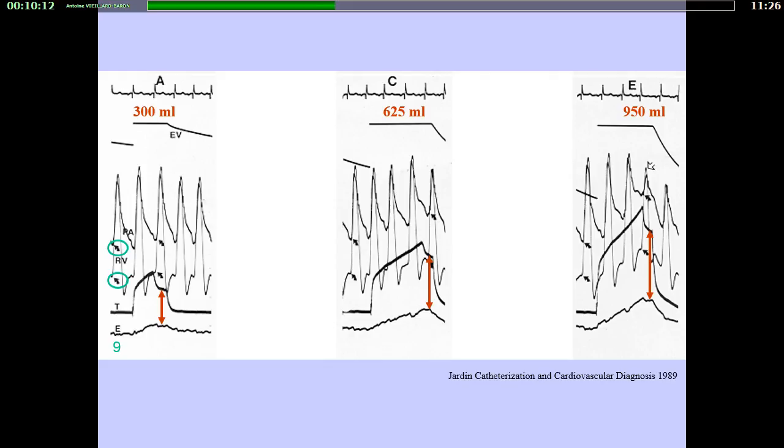This is the pressure that the right ventricle has to generate to open the pulmonary valve and to eject blood into the pulmonary circulation. So it is very related to the right ventricular afterload. You see 9 during expiration, 11 during inspiration with the low tidal volume, 14 with the moderate tidal volume, 17 with the high tidal volume.